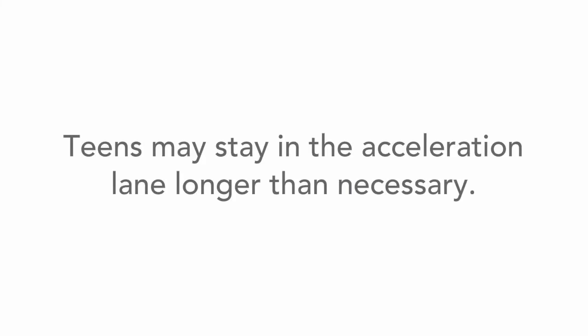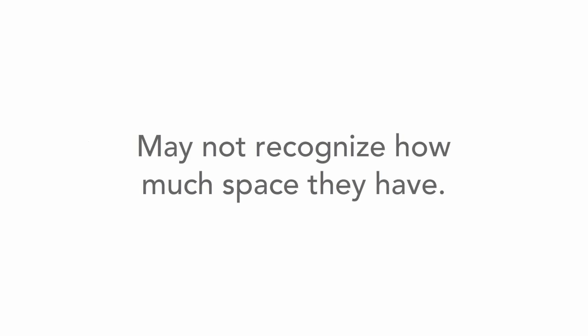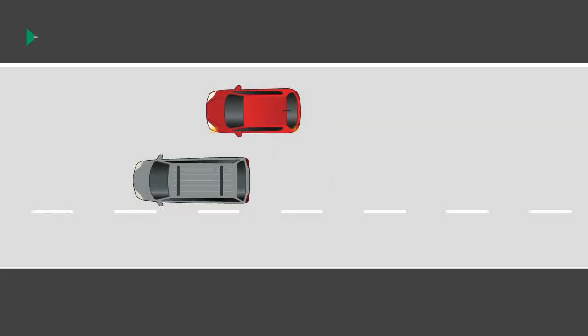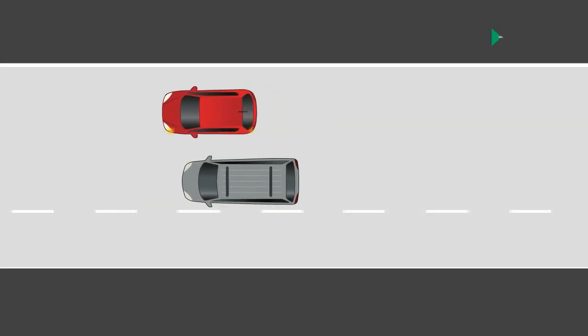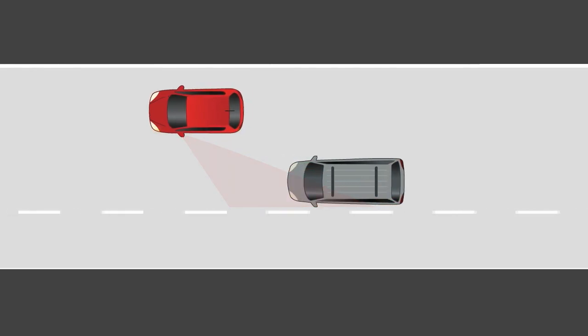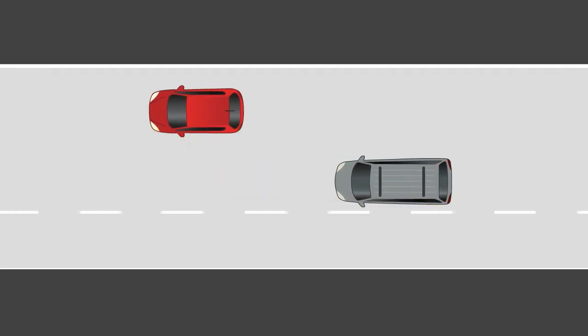This will create an extra space between the cars so both can safely enter the highway. Teens may want to stay in the acceleration lane longer than necessary. They also may not recognize how much space they have to accelerate and merge. With practice, your teen will be able to identify and adjust to the speed of other cars. Some new drivers are not comfortable checking their blind spots with head turns at the higher speeds. Encourage them to do a quick head check. It's a more reliable way to check the blind spots to avoid a crash.